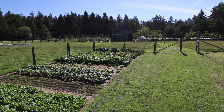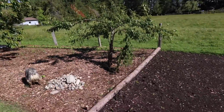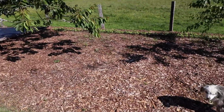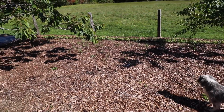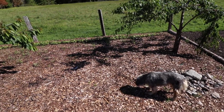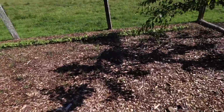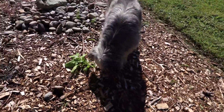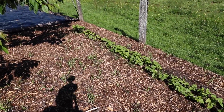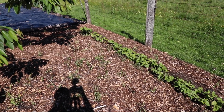My cabbages over there, those tree frogs love them. They just hide all inside of them. It's so funny. But yeah, this section is still overrun with wiregrass. I've been flame weeding it like crazy. Do you like that radish? Yeah? Good. Yeah, a lot of wiregrass. Hard to deal with, but flame weeding it once a week definitely helps.